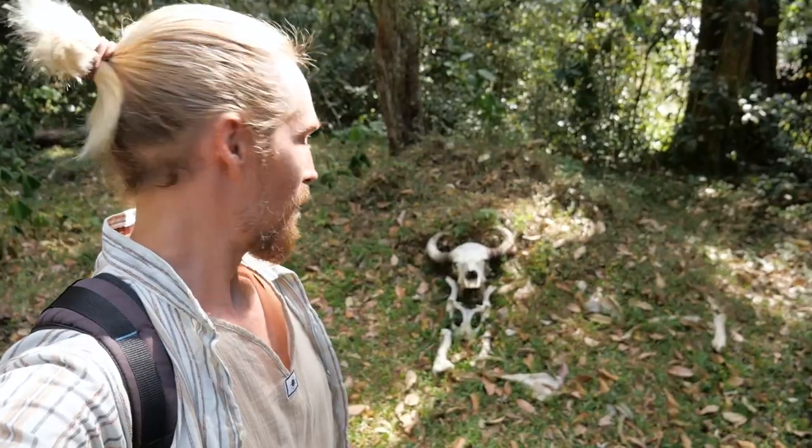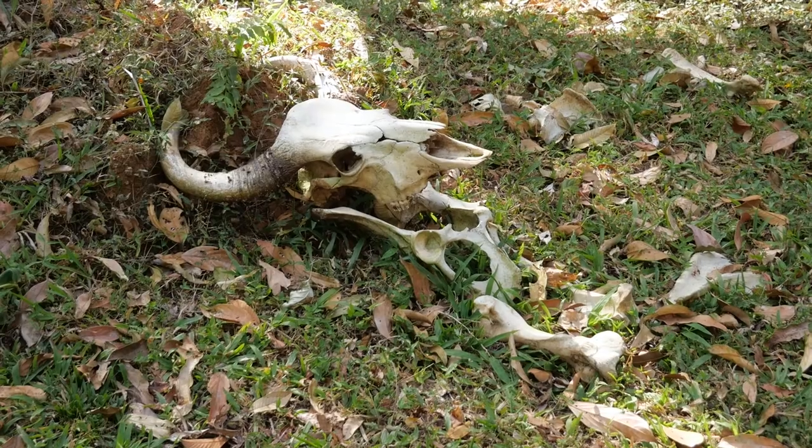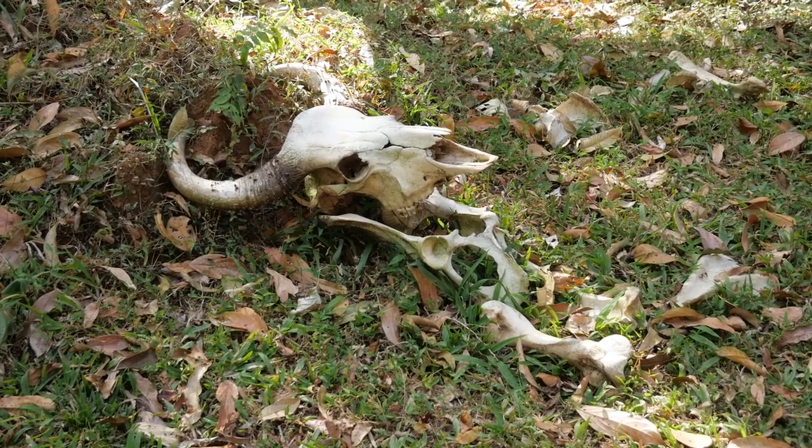So here's the leftovers of a bison. Looks like we got the hip, we got the face, and it's cool to see it. It's loads of it around.